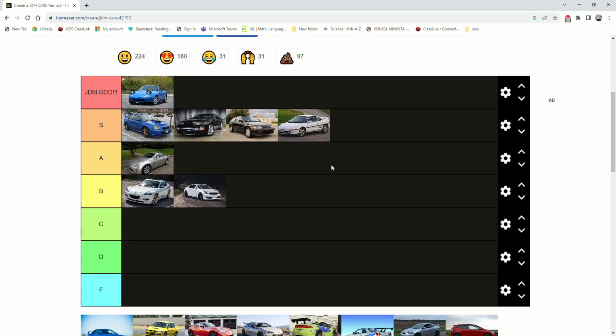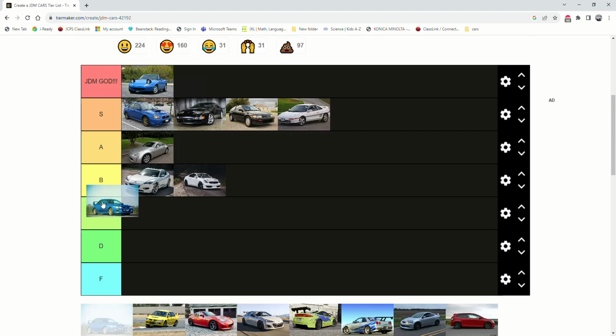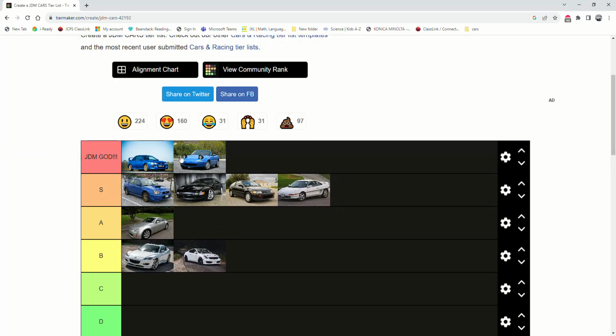And the next car we have is the Subaru STI 22B. This is going into JDM God. I like the Miata better, but seriously, this thing was a legend in rallying, okay? So it's gotta go into JDM God.